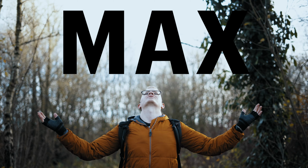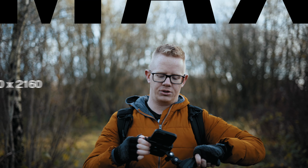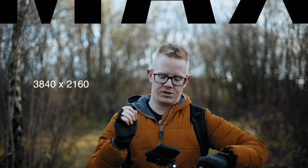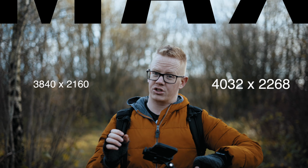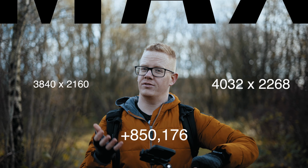But speaking of ProCam 8, it lets me do something extra special, because even though I have a 128GB iPhone 13 Pro Max, ProCam 8 lets me shoot ProRes in glorious 4K. Not only that, it also has this 4K max option, which increases the resolution from, bear with me, from 3840 by 2160 to 4032 by 2268. So you get an extra 850,176 pixels of resolution.